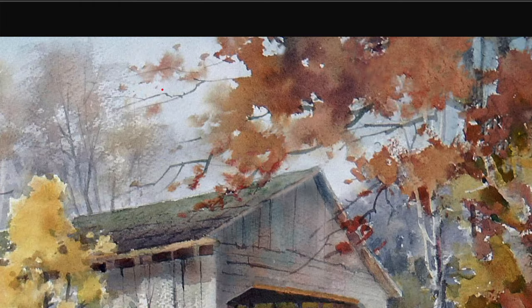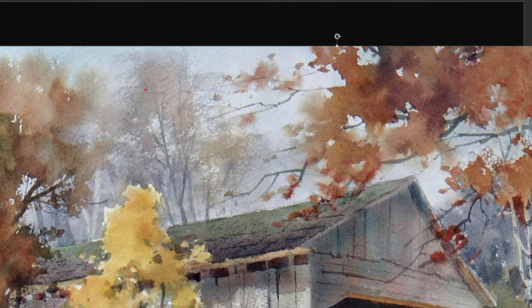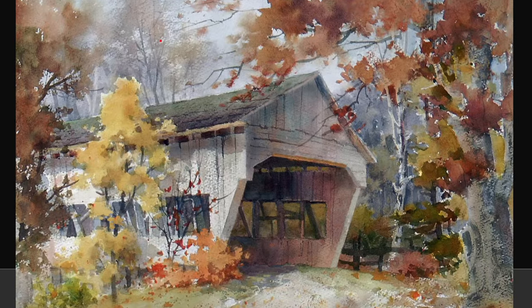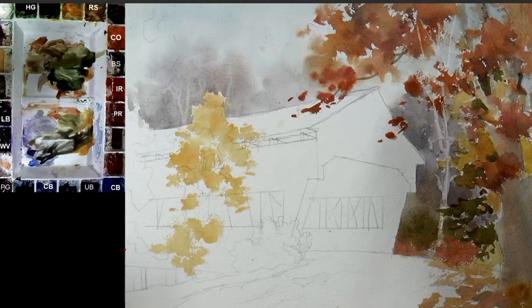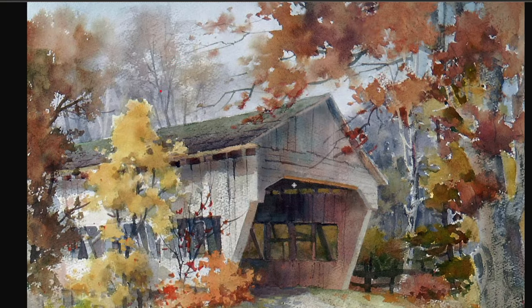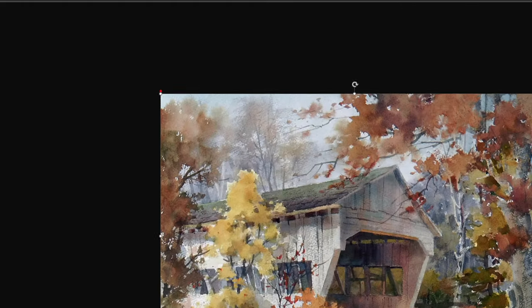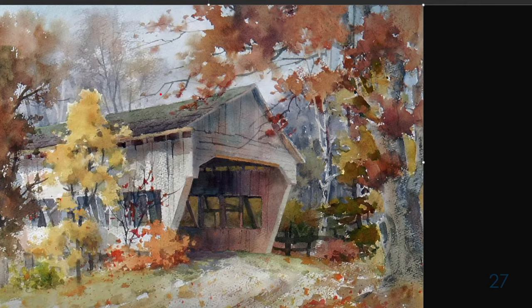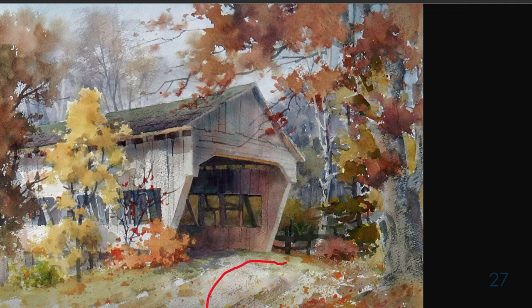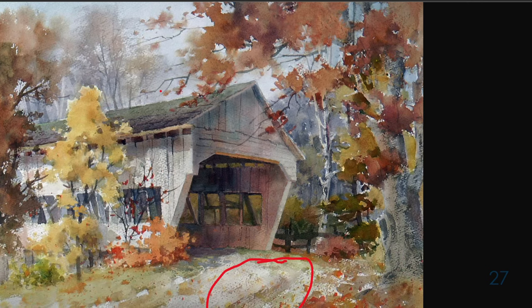A gravel on a drive. Oh, I do have that here. The gravel on a driveway, for example. In fact, I should add that here. Oh, I did. I underestimated myself. Gravel road. So let me zoom in here. I'll zoom out so you can see this. There's a lot of principle and contrast in this painting, by the way. See the little dry brush here? Just a tad. You don't want to overdo it. That looks like gravel stones. It creates that illusion.